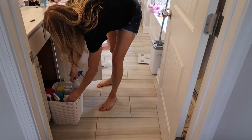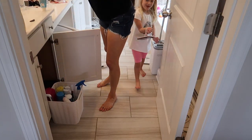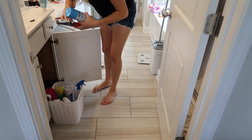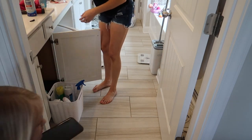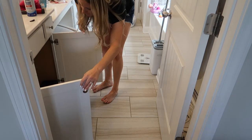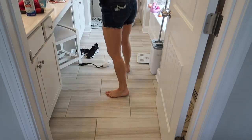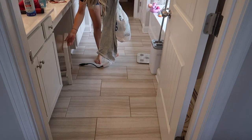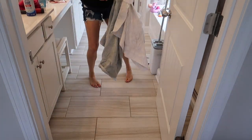We are going to kick off this bathroom clean with picking out the products we're going to be using today. And then I'm going to quickly clean up the bathroom floor. That way I can head to the laundry room, get a load of laundry going, and then that will be working while I'm working. So it's kind of like multitasking without actually having to give all of your attention to something else. Because let's be real, I get distracted very easily.